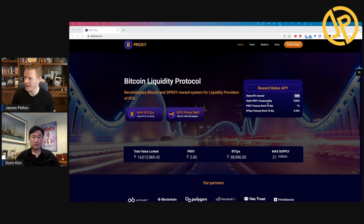Okay, very cool. And can you talk about what it means when it says insured? Because I've interviewed a few other protocols that give you some kind of an APY on the Bitcoin, but this is the first time I've seen insured. So can you talk about what that means? Yeah, so the custody providers that we work with, they all have insurance policies that protect the Bitcoin in their possession.